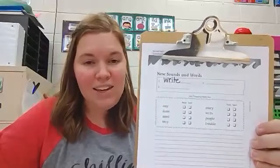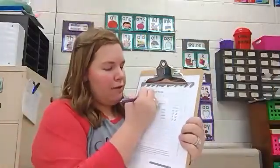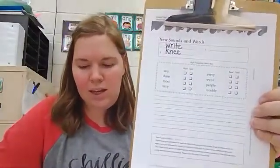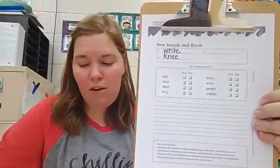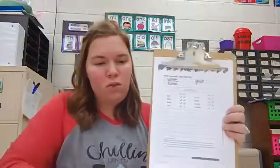Number 2, knee. This has ghost letter digraph KN. Knee is spelled KNEE. And number 3, we'll spell the word gnat. This has ghost letter digraph GN. Gnat is spelled GNAT. Now, as always, practice reading and spelling your high frequency words and choose 2 today to write sentences. Only 2 today, even though there are 3 lines.